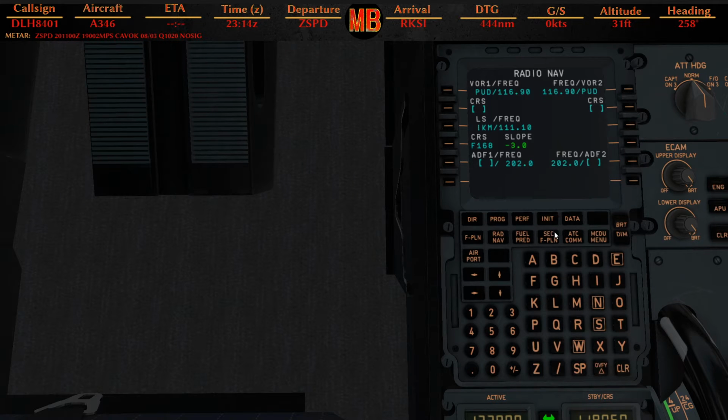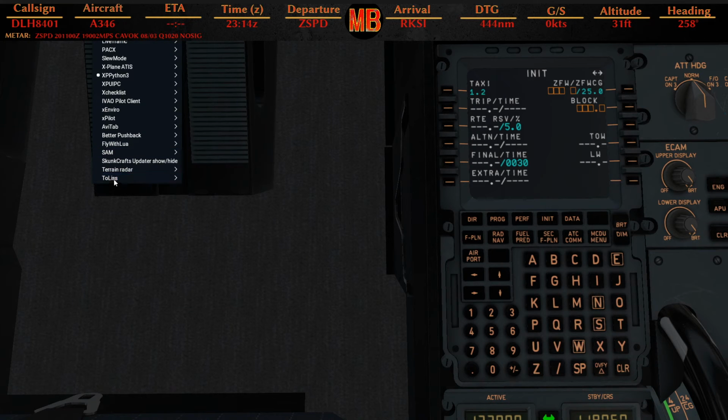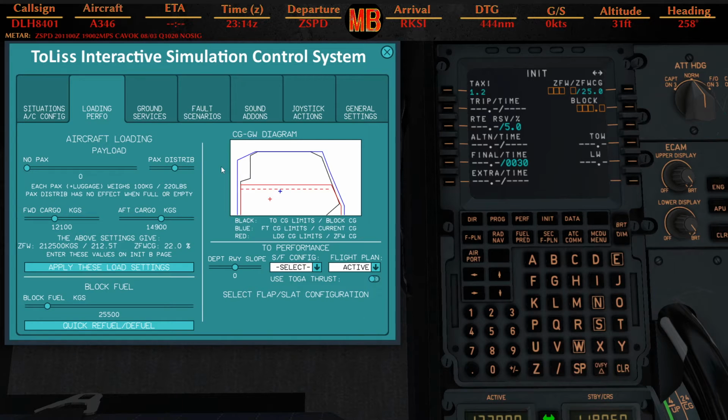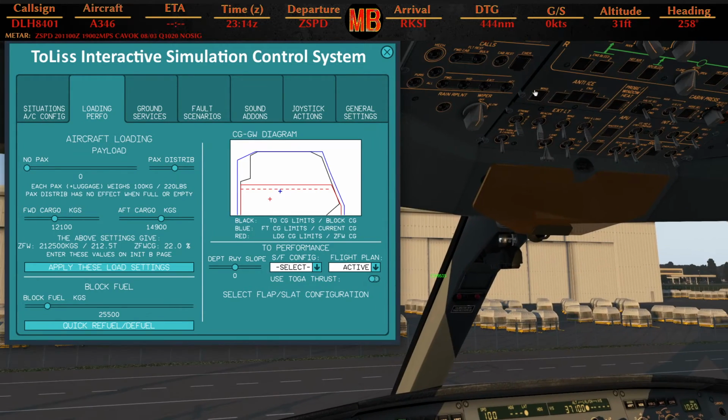Let's continue. So we went to fuel, then let's go to INIT B. And I already put in the numbers just to save us a little bit of time, not knowing that I needed to spend the time figuring something else out, but still. Let's see, 212.5, which is right on the nose, and 22. Block fuel is 25.5. And now that we've put that in, let's turn the APU on.